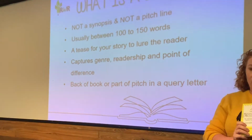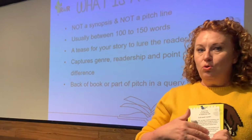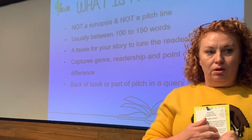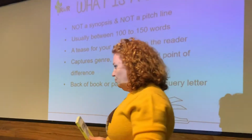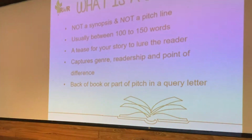If you're sending your manuscript to an editor to appraise, you will also send your blurb. So you do write your blurb before you have a book ready to publish, because you want to use it as a sales pitch to an editor. And you'll also send a synopsis as well. So they get the short blurb, then they read your synopsis. If you're self-publishing, obviously you do have to write one yourself.